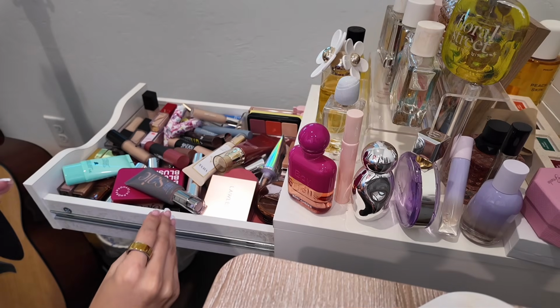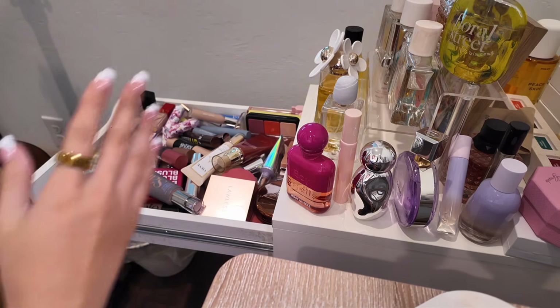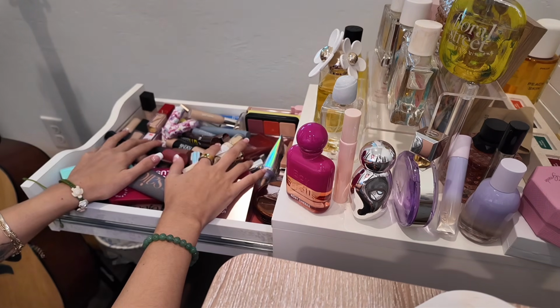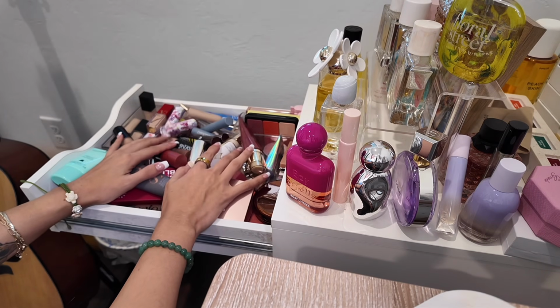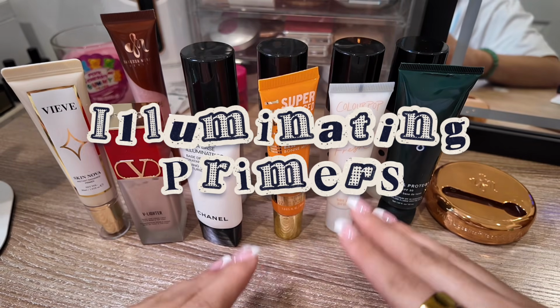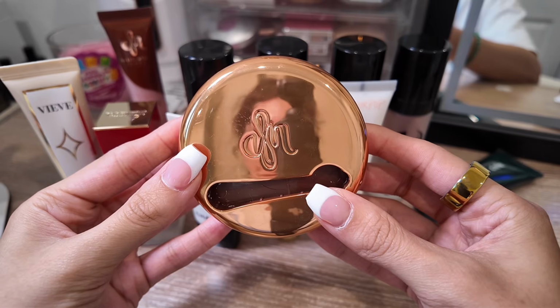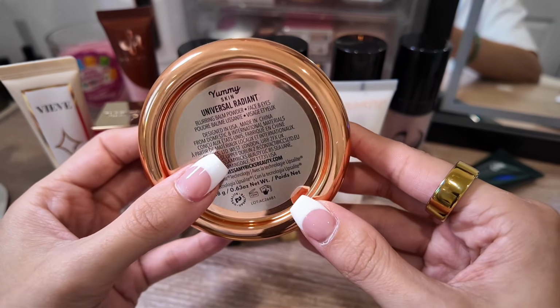The plan of action here is to go by category, so we're gonna go primers, foundations, skin tints, etc. So let me see any primers that I have in this drawer. Okay, so these are all my illuminating, hydrating primers. This is my Danessa Myricks. Oh, you can see me right here. Scary. This is the Universal Radiance Primer.